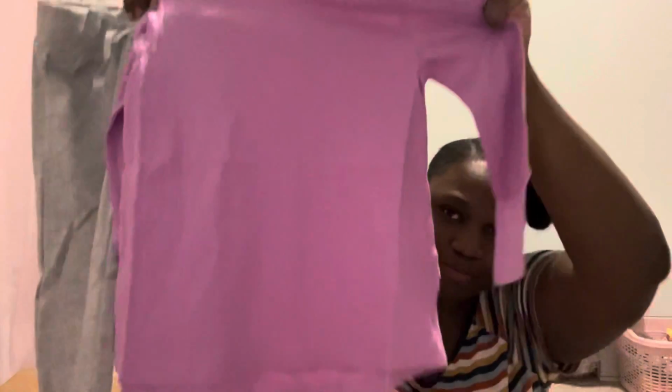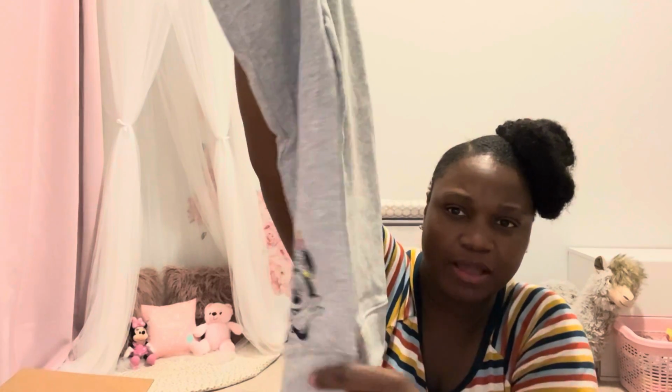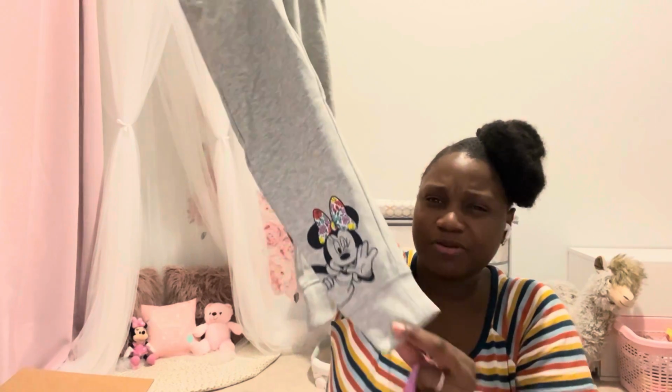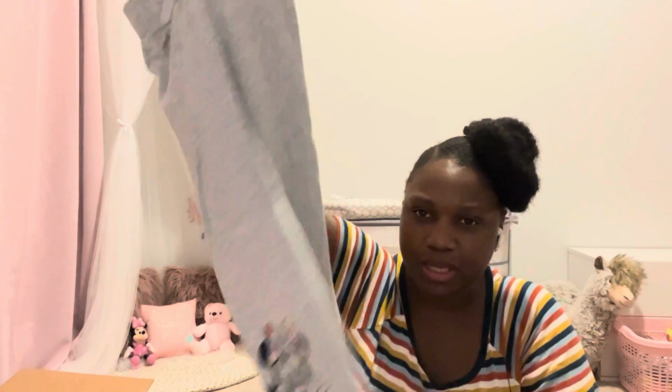And then I got this to pair with it. And it's supposed to have a jacket with the Minnie Mouse on the front that looks just like this, but she's covered. I gotta find out if it was on back order too. I don't recall, but it may have been, but once I get it, I'll show it to y'all.